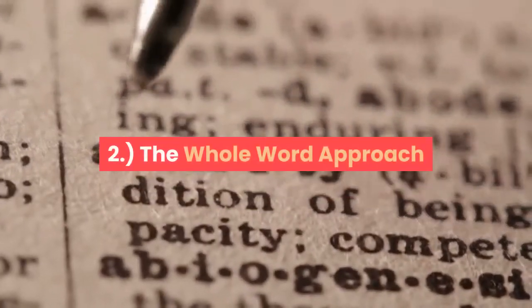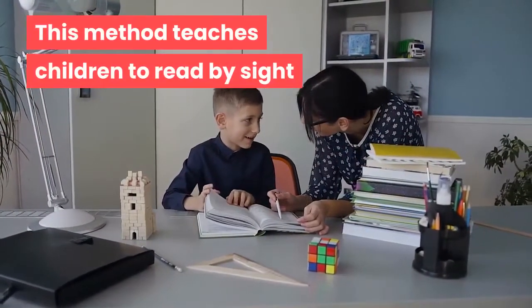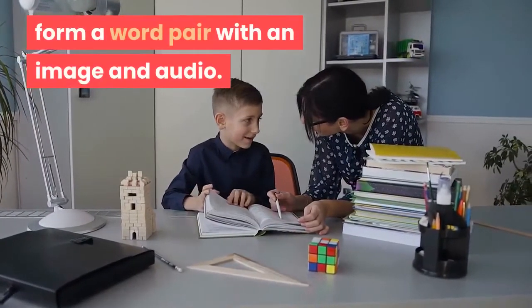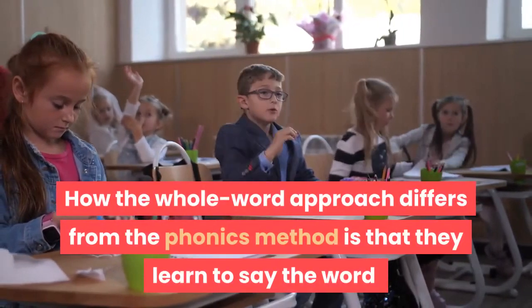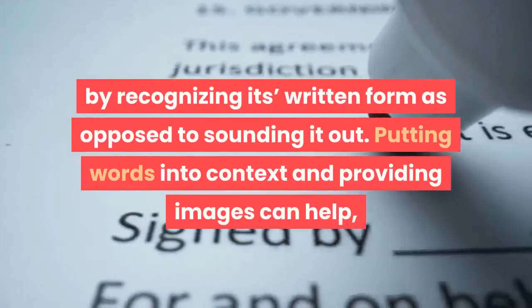2. The whole word approach. This method teaches children to read by sight and relies on memorization and repeated exposure to the written form of a word paired with an image and audio. How the whole word approach differs from the phonics method is that they learn to say the word by recognizing its written form as opposed to sounding it out.